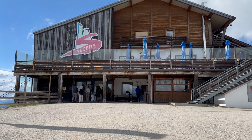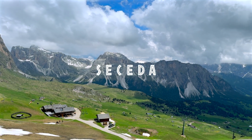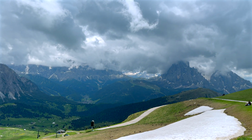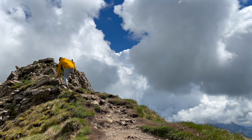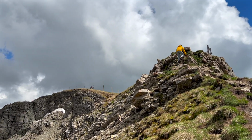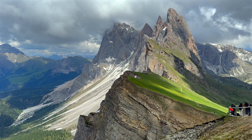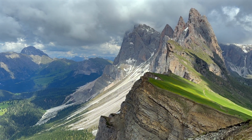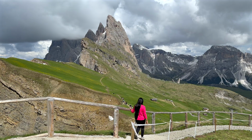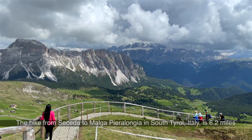Our next stop was Seceda, one of the most iconic viewpoints in the Dolomites. We took a cable car to the summit, where we were greeted by these breathtaking panoramic views. When I first saw Seceda as a wallpaper on my work laptop, I knew I had to visit the Dolomites to see these peaks in person. I must tell you, it was beyond words how incredible it felt to be there. Whether you hike the trails or simply soak in the scenery, Seceda is truly magical.